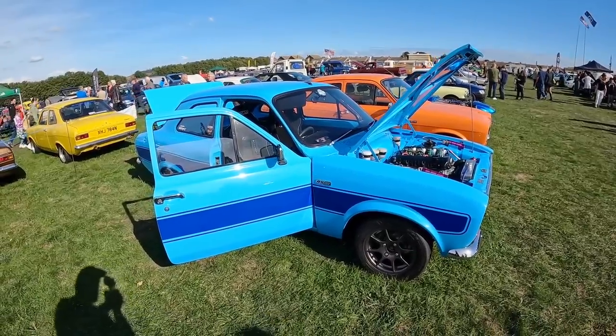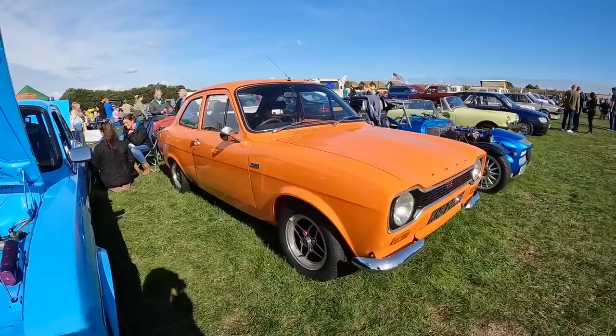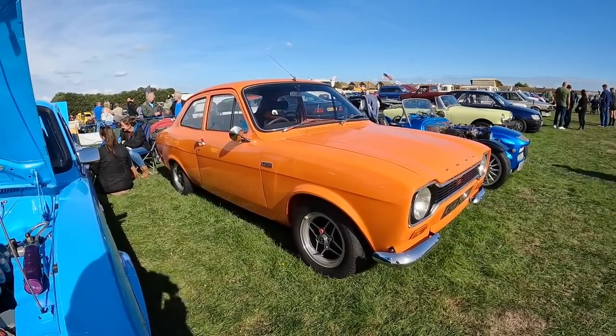It's on an Atlas axle, but it's not linked or anything, but the owner is going to be upgrading to a four link with a Watts linkage kit, so six link basically. But yeah, loving that. And parked next to it is another really cool Mark 1 Escort in orange, and it's RS2000 down by the badge.